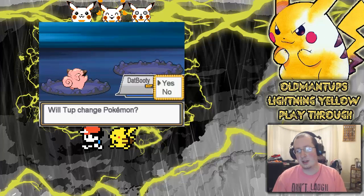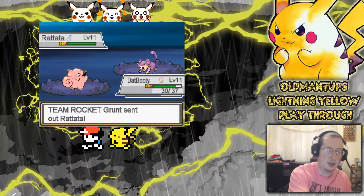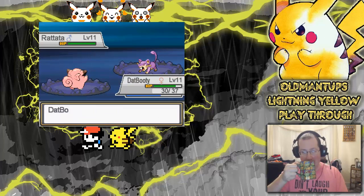And of course, here's gonna come Rattata, where it would have been really nice to have a low kick. So we're just gonna continue to double slap. He's gonna tail whip us, which really isn't gonna matter.